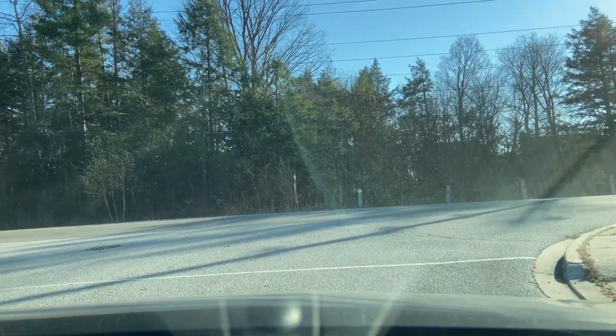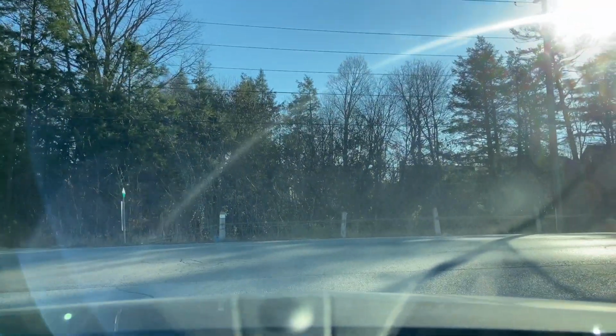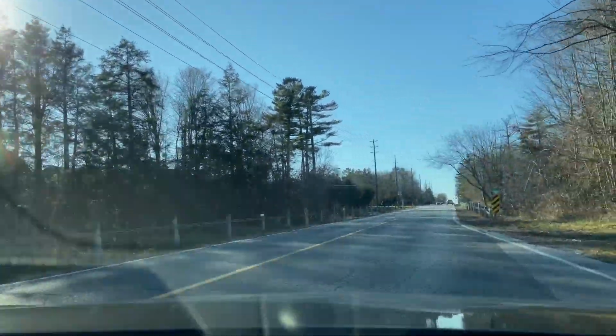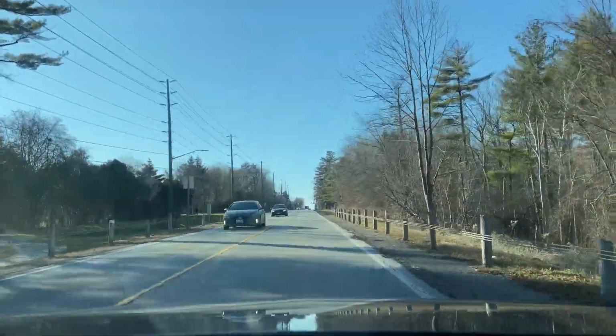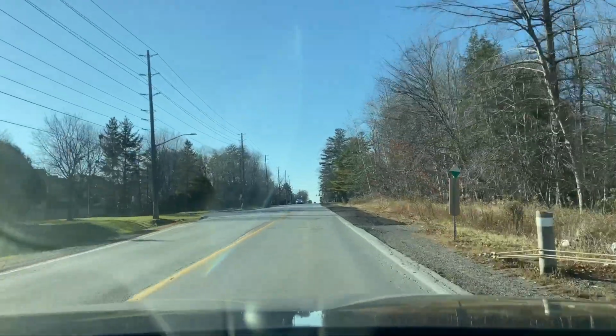Now we're going to be taking a right on Finch Avenue here to head west shortly and jump over to Hunts Mill Drive. So to the right is part of the Duncannon Ravine there.